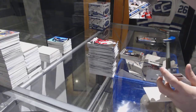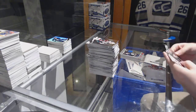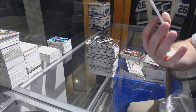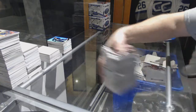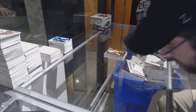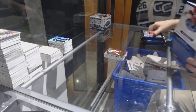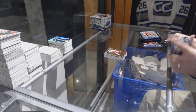We've got for the Boston Bruins and the Capitals, number to 399 of Seguin and Ovechkin. And we've got a certified stars of Zetterberg to 999. And a dual between Philly and Pittsburgh of Hartnell and Fleury. Not New Jersey. I was going to say, not New Jersey. It must be an error card.